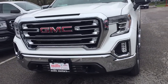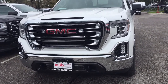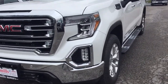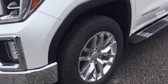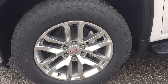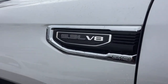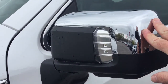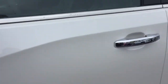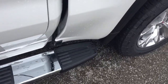You got the chrome front accents there on the bumper and the grille. You also have the front parking sensors and those new, larger, brighter LED fog lights. Got the aluminum wheels with the Goodyear all-terrain tires. Got the 5.3 liter V8 engine in this one. Chromed mirror cap, and you also have the standing park lights. We're going to get to that in just a second. And the new elongated running boards.